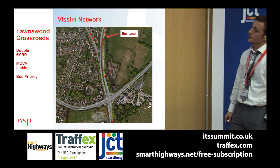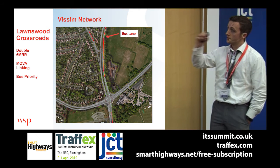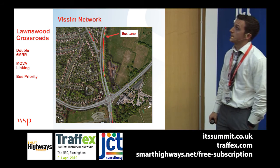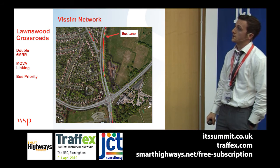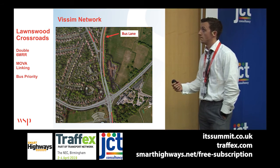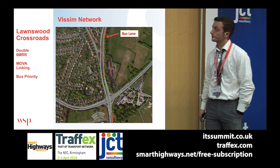So, an overview of the network. While the focus is on 6MRR, which is the crossroads in the middle, it's not the only junction in question. It's part of a T-junction, three pedestrian crossings and a bus gate, with the key intention to provide bus priority, pedestrian and cycle facilities at this junction.